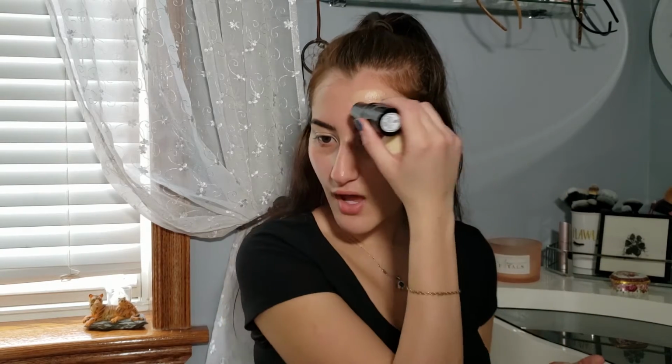This is actually nice. I'm gonna put foundation on only half of my face for now, just so that you can see what it looks like with and without. Also, I'm gonna try to layer this, see if I can build up the coverage without it looking too cakey.